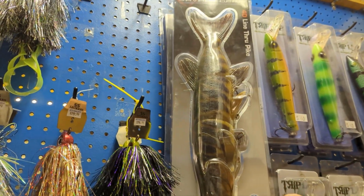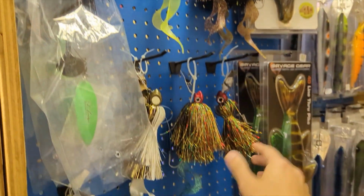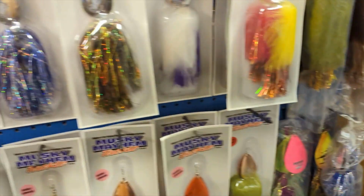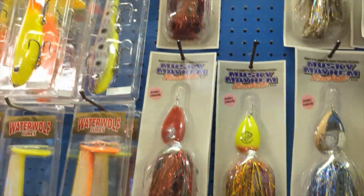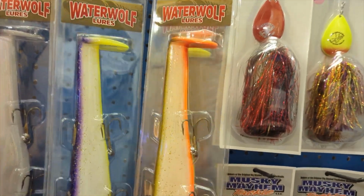This thing's massive. Savage Gear Pike, it looks like. And some bucktails. Musky Mayhem. Waterwolf lures, that's actually a local Ontario company. It's cool they got them here.